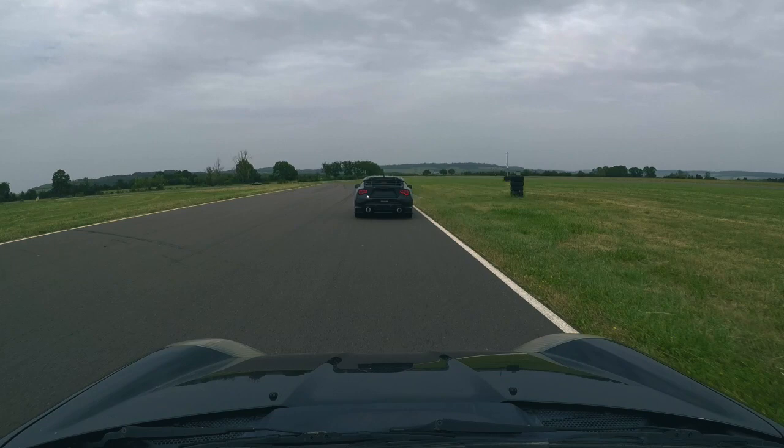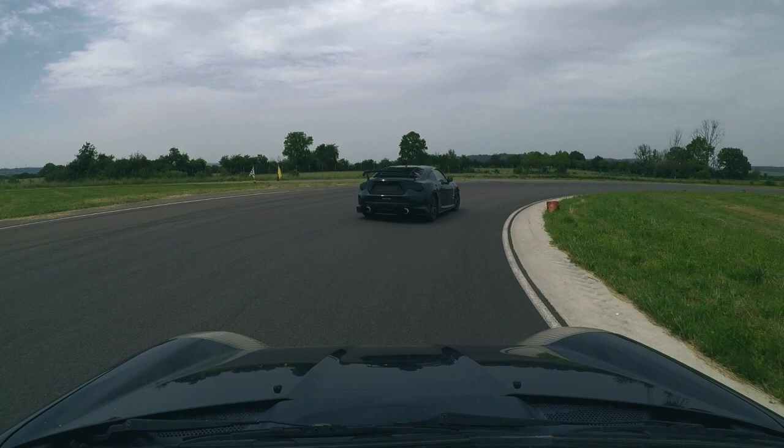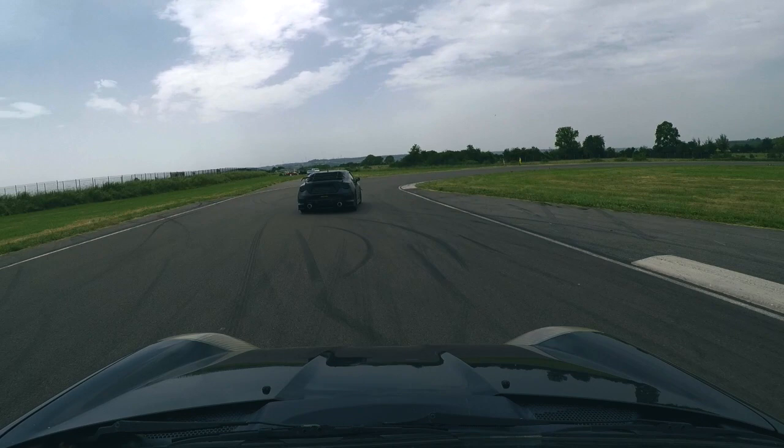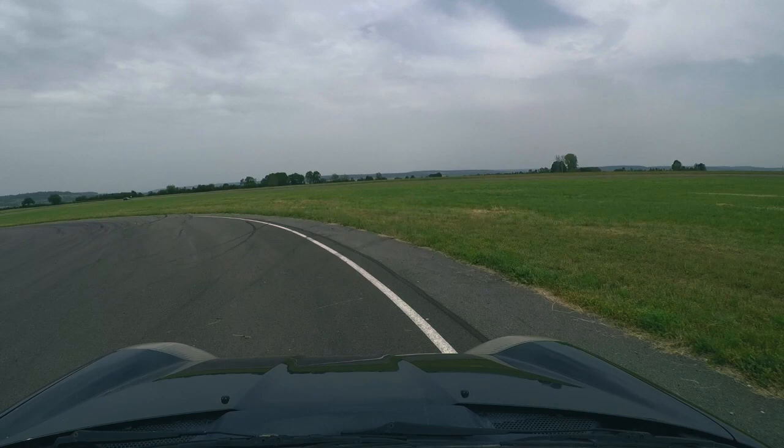Okay, so Obama's best time for the day is 1 minute and 2 seconds. He also has a much heavier car, has a lot of flame spitting out, but of course he does have a weight disadvantage compared to me. He's much heavier and he also has only the Yokohama AD08Rs, which are pretty old as well, so it's a bit harder for him to go faster on the racetrack.